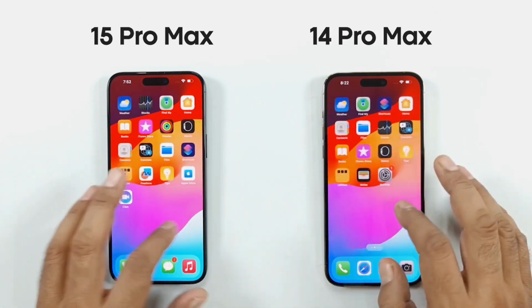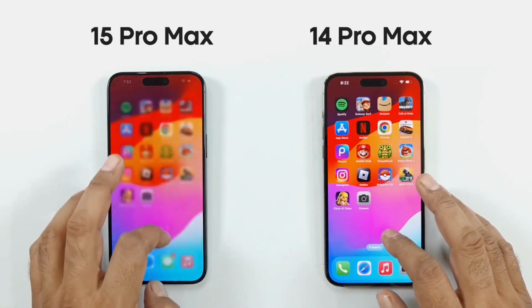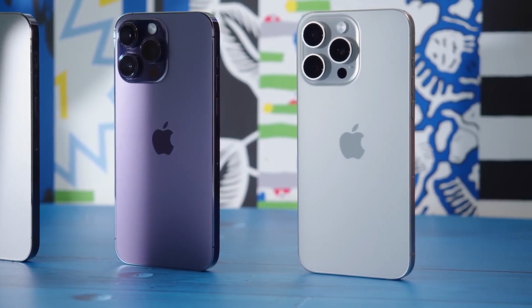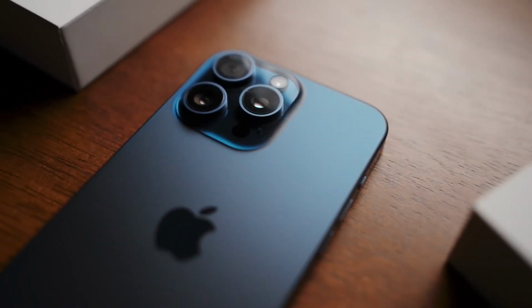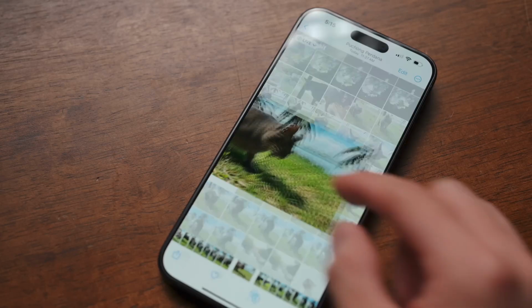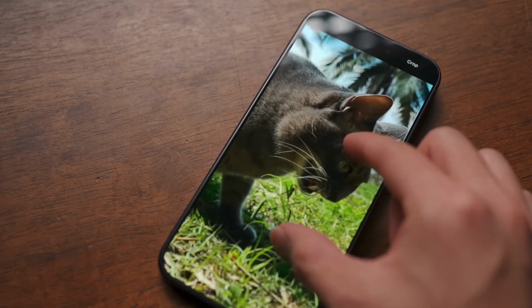Which one is the iPhone 14 Pro Max, and which one is the 15 Pro Max? Yeah, it's hard to identify. Both look the same, and so does the iPhone 16 Pro Max. But by the end of this video, you'll discover 10 upgrades that make the iPhone experience more valuable than ever.